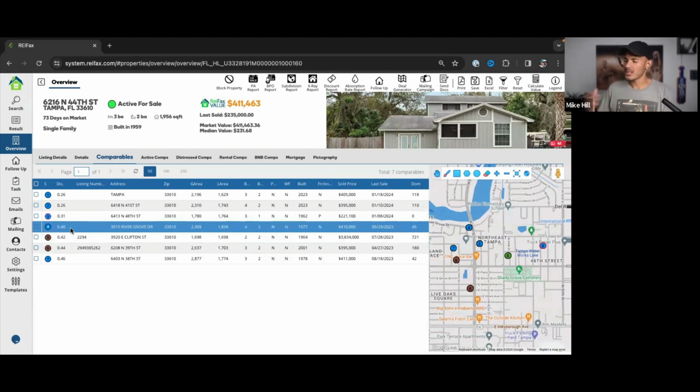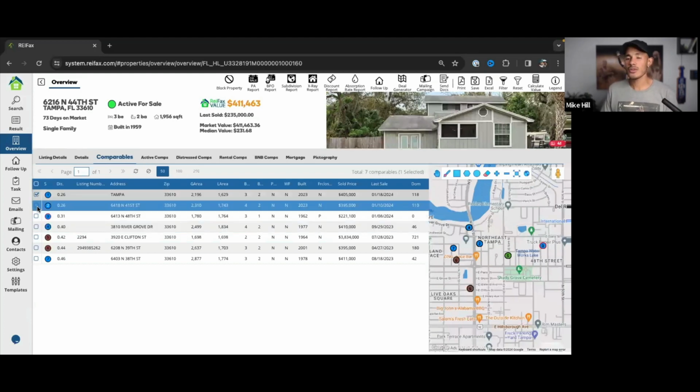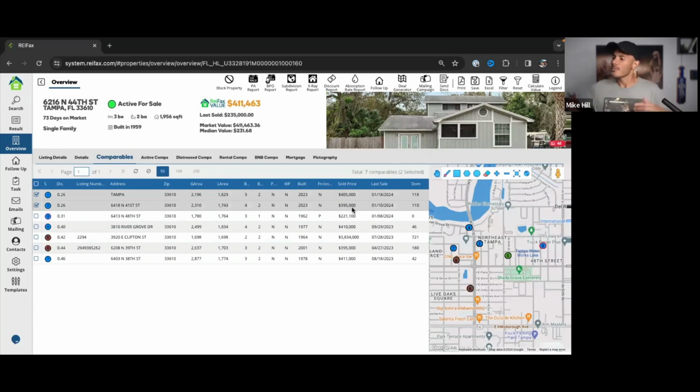So what happens is this particular student said, well, this one is the closest, so I'm going to click this one, and this one is the next closest, so I'll pick this one. And the property, 405, this is the sold price of the comp, and this property is 395, okay? So on average, we can say this property is worth about $400,000, right? And so he popped it into the formula, $400,000.